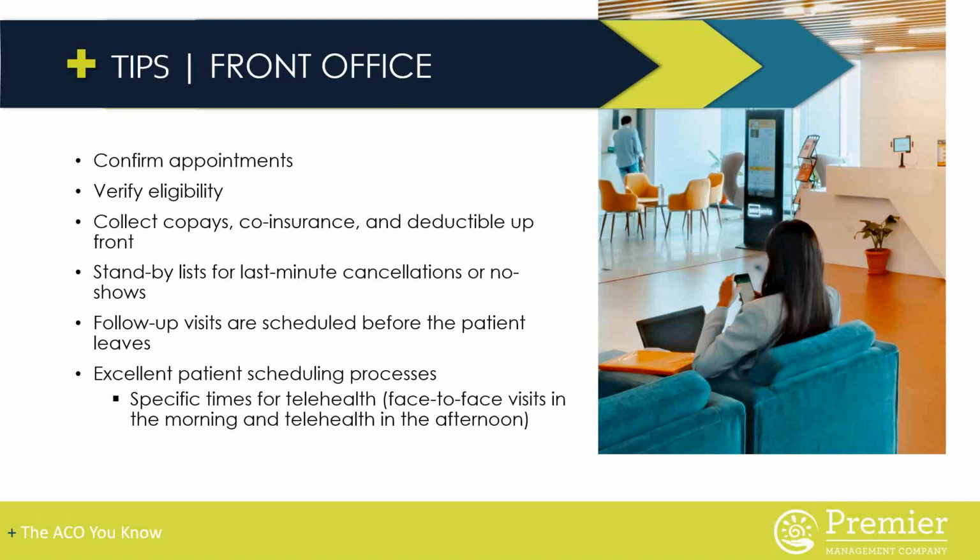This helps significantly reduce wait times for your patients by having a strategic process in place, such as maybe seeing face-to-face visits in the morning and telehealth in the afternoon. All of these can help your office workflow and in managing those patients. Getting those copays and deductibles and verifying everything up front will help increase the revenue into your practice by ensuring that all of those things are in place before the patients come into the office. Or if you have those last-minute cancellations, you can fill those spaces and not have lost revenue.